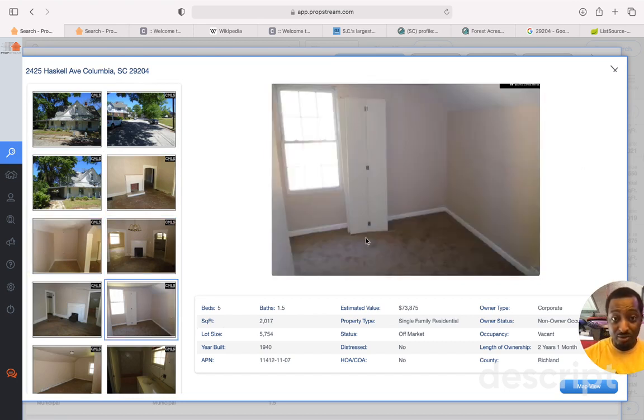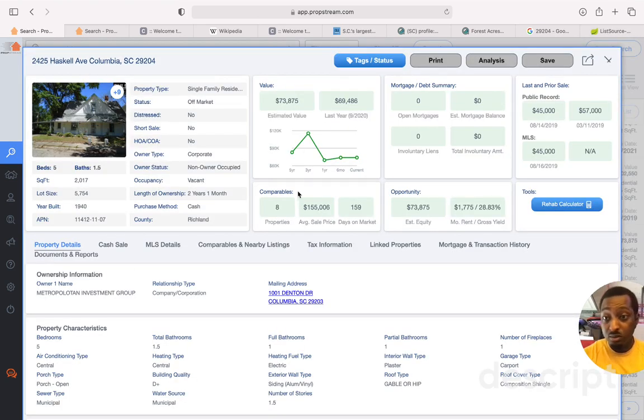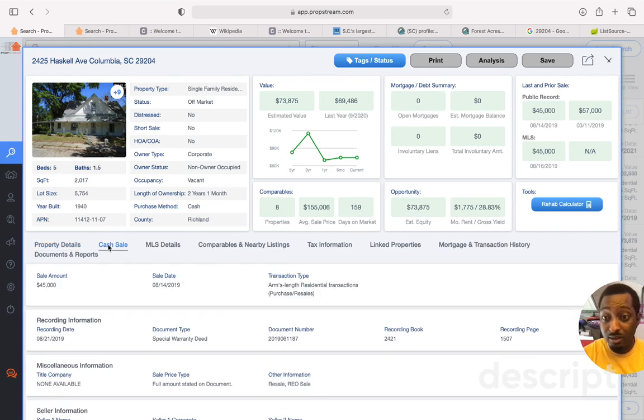Estimated value 73,000, 2,000 square foot, so it's probably worth a little bit more than that. This is the biggest one we've seen so far. Somebody's owned it for 2 years, it's still vacant, corporate owned, so maybe they're still working on fixing it. Metropolitan Investment Group. Here's our address for them. So if we wanted to, we could go ahead and write them.